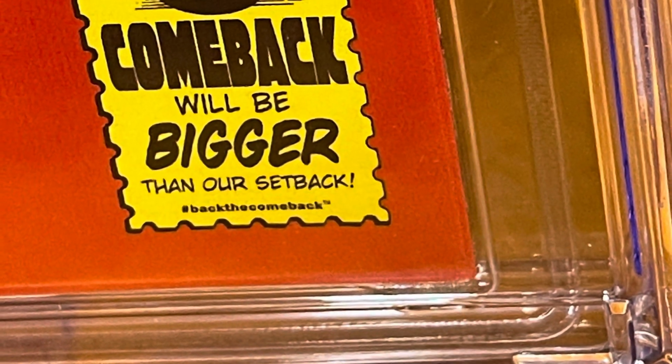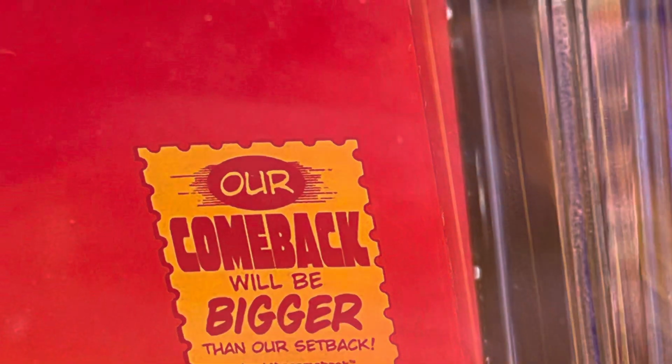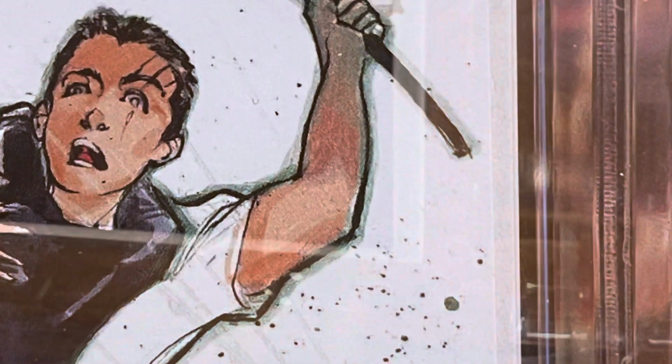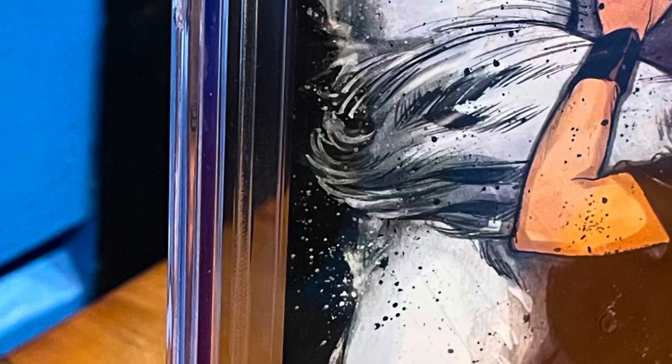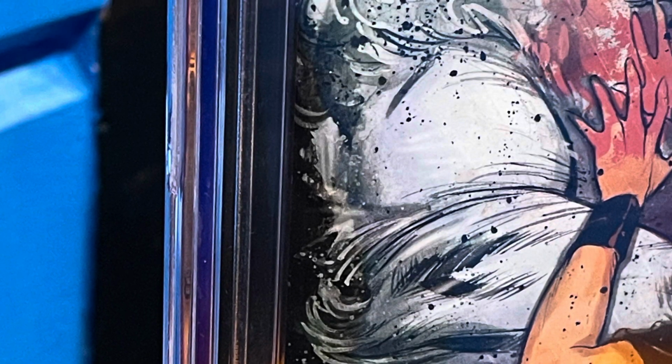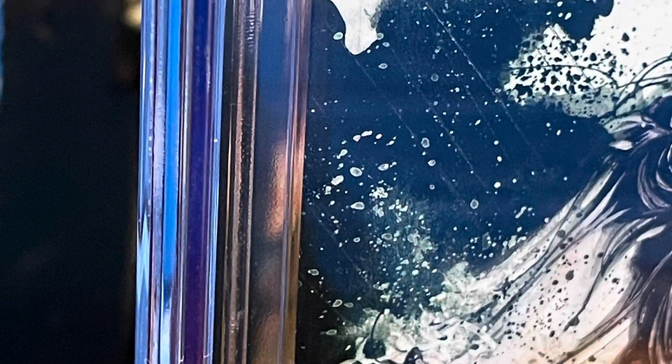Now this book right here, this is the Reggie variant. And this book kind of inspired me. And I'm going to be honest with you. If I ever do an exclusive variant, this book is going to be what motivated me to do this. Now you're going to see this is some pretty cool art. You can see the MIP paper, which is the acid absorbing paper. That's what was hanging out over.